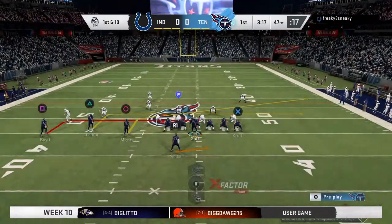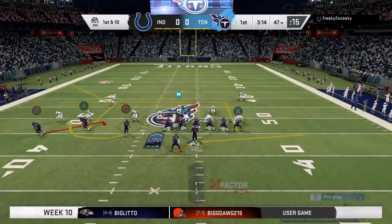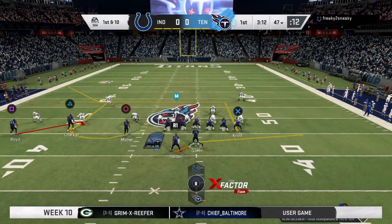We go tonight. 180. Check my 50. 2 for 1. We got to step it up.